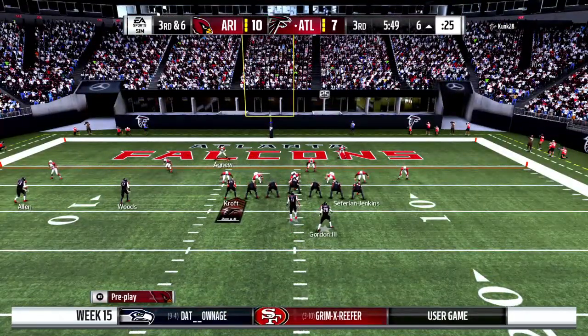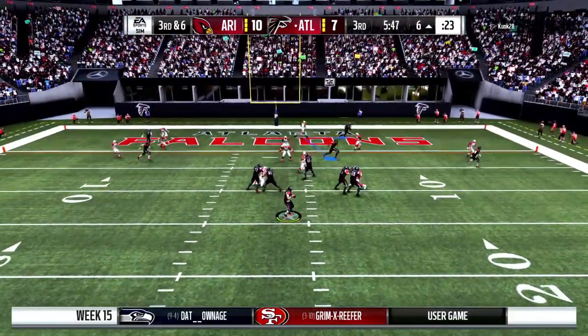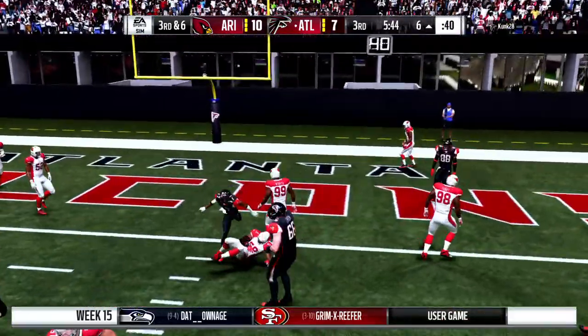So after the 2nd down incompletion, they'll come up now against a 3rd and 6. Now Wentz. Oh, he can't hang on to it.